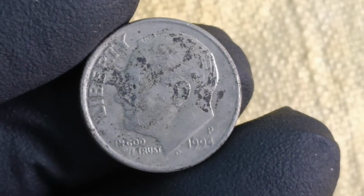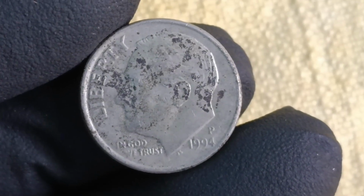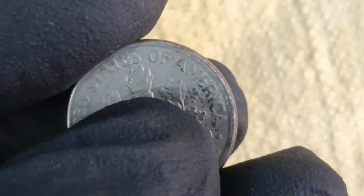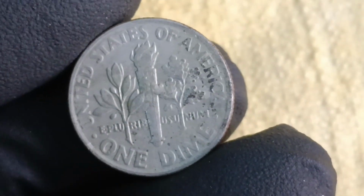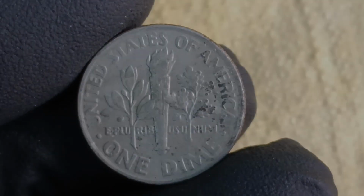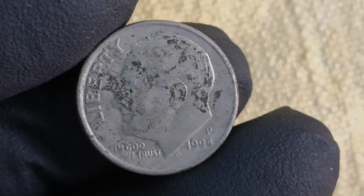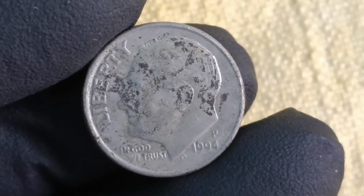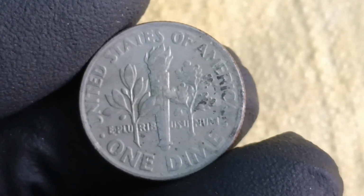From YouTube channels to coin forums, everyone began pulling out their own 1994 P dimes, holding them up to lamps, rotating them, inspecting the mint mark under magnification, hoping for the same miracle. And thus began a new wave of dime hunters who realized that rarity doesn't belong to ancient times alone. Modern coins can hide treasures too if you look closely enough.